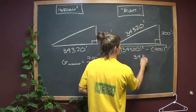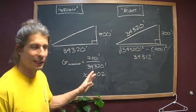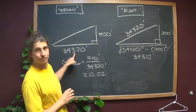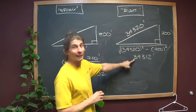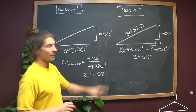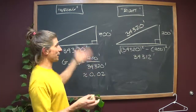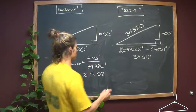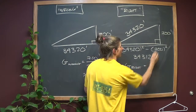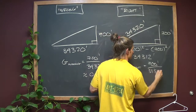And when you do that, it ends up being 34,312 feet. Now, I want you to take a step back and don't get too hung up in the mathematics here and only look at, this is wrong. This is correct. But how much are they different by? They're only different by 8 feet. And 8 feet, in the grand scheme of things, isn't a whole lot. And that's what you probably noticed, was that the grade, the right way, is 700 feet over 34,312 feet.